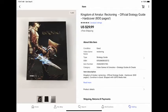And then the last item that sold on that day was another strategy guide, Reckoning, and it was a hardcover, and we sold that one for $29.99 plus shipping. It was medium mail shipping, so it maybe cost $3 to ship it out.